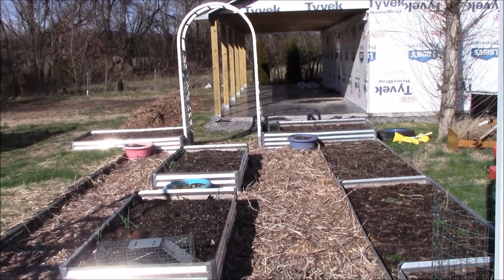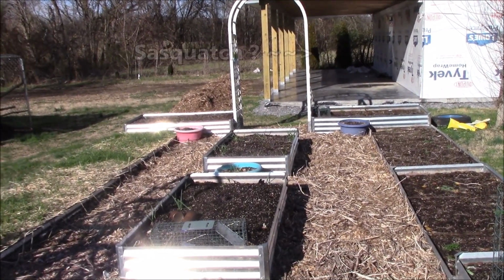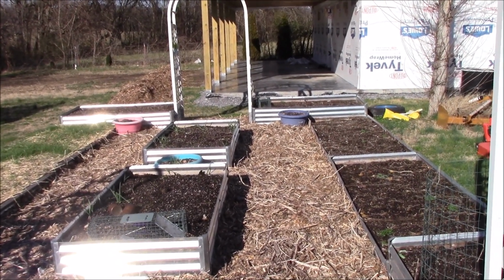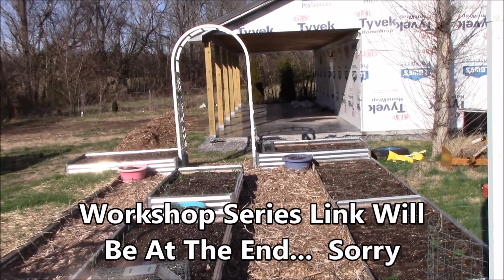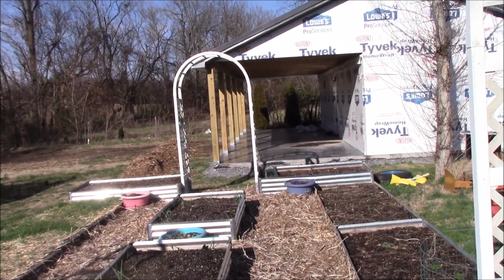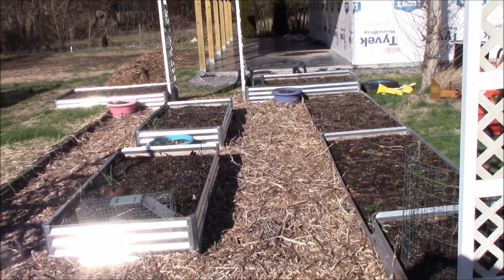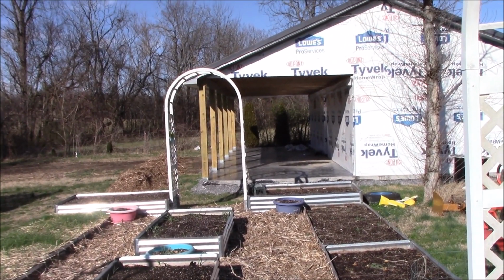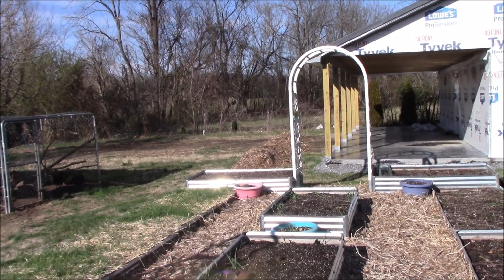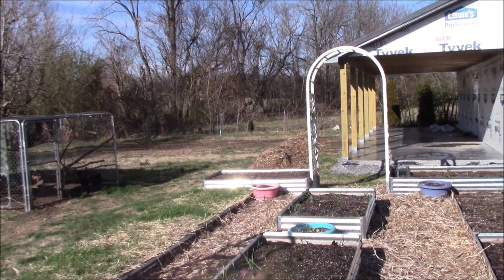Alrighty guys, while we're down here in the raised bed garden, we've been putting up our workshop series. If you guys haven't seen that, I'll put a link for that up above. But I don't think we've really got a good perspective on how things line up around here. This is the end of the raised bed garden, and it'll flow right into the outdoor cooking area there. Then we'll be able to cook whatever we want back here in the back corner.